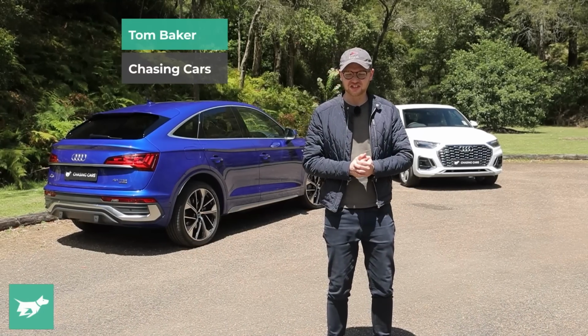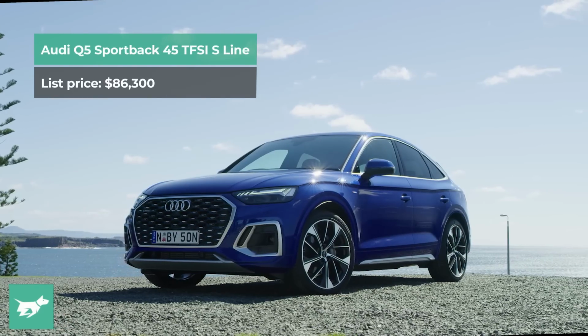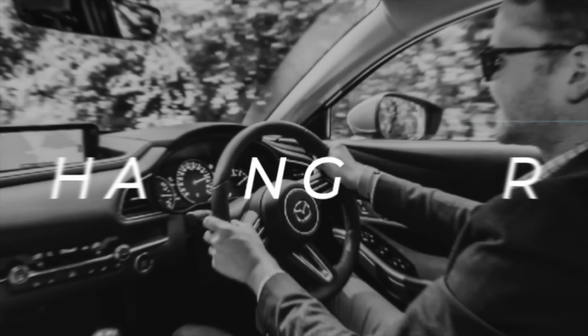I'm Tom Baker, this is Chasing Cars, and this is the new Audi Q5 Sportback.